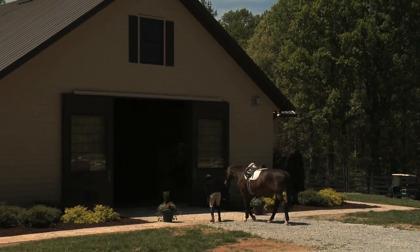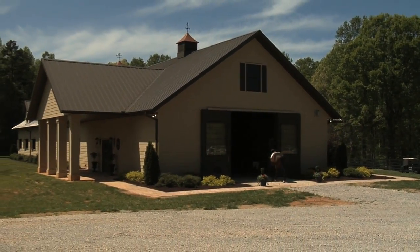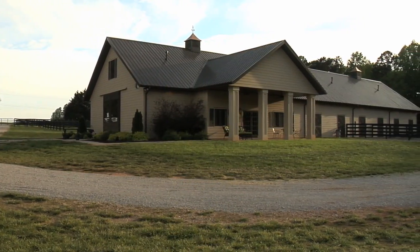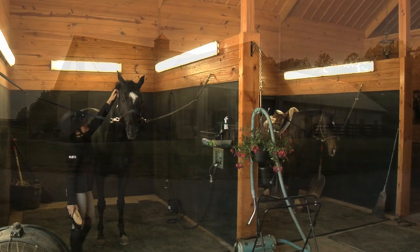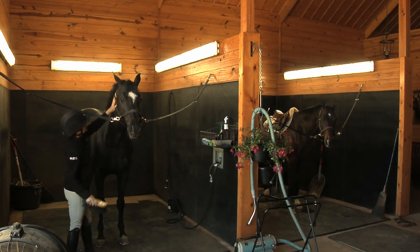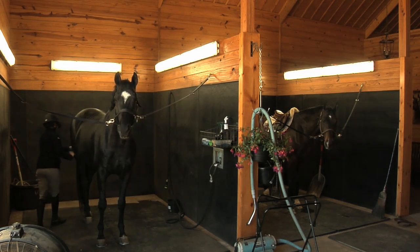I like architecture, but I don't know anything about horse barns. My wife really knows horses, but we needed somebody that really understood the things we didn't know about a horse barn. There's little things that matter, you know. Can the horses open the barn doors? Can the horses damage themselves, hurt themselves? Can they damage the barn itself? So all those little things, we wanted somebody that we could trust that had been through it and experienced it. And if you look around, Morton builds a lot of barns, so we assumed they knew what they were doing.